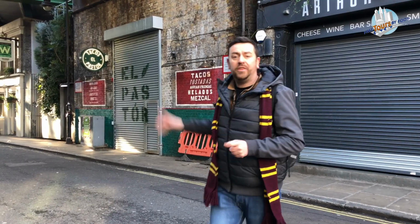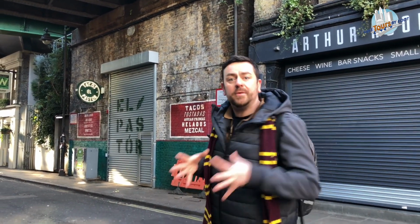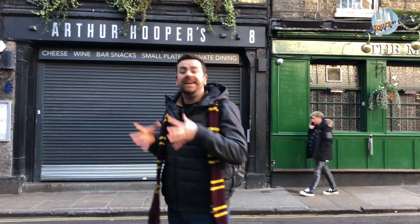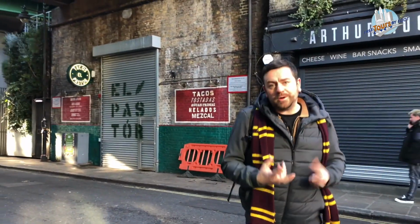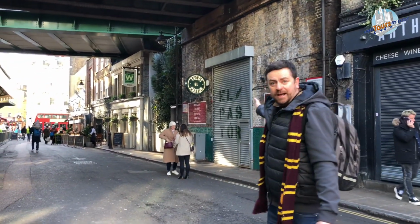Okay, so this again is not the original Leaky Cauldron. It is the second one from the Prisoner of Azkaban. When they were setting up the Prisoner of Azkaban, they realized the original Leaky Cauldron was too small for the night bus, so they had to move it to here. So again, it's more open, and in the book, the Leaky Cauldron is meant to look like an abandoned place if you're a muggle, a bit like how it looks now.